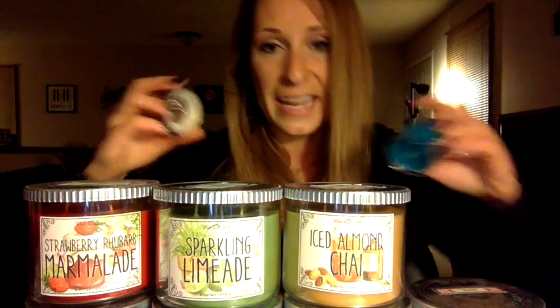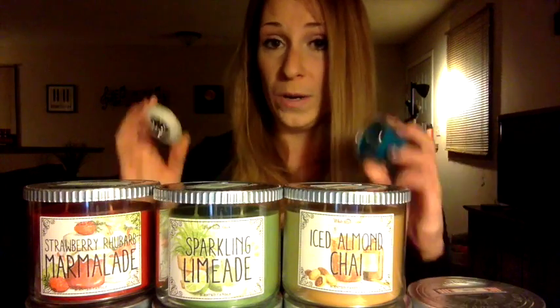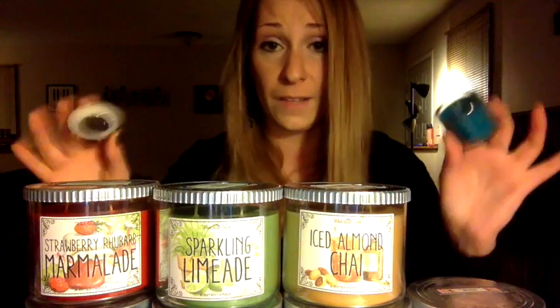This smells okay, but it's a very generic candle type of scent, water type of scent. It's fresh, it's clean. I mean, it's good. It's really, really powerful though. The 3 wick of this, whoo, knock you out. It's too much for me. And I love strong candles.